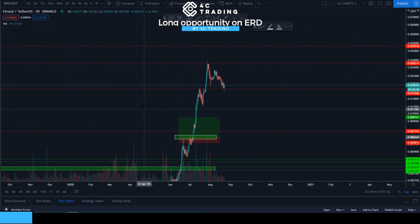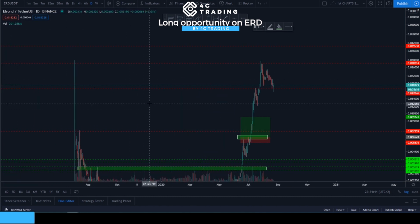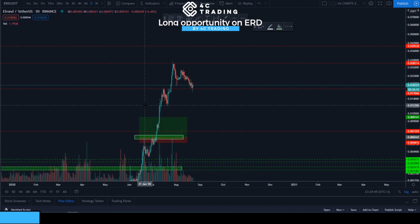The reason we are here is maybe not so much because of a trade, though there is a possibility of a trade on this coin after all. Bitcoin is currently holding the good areas. It's slowing down, but it's holding those areas, and if it holds them and pumps from there, that gives us a chance that Elrond would perhaps move as well.